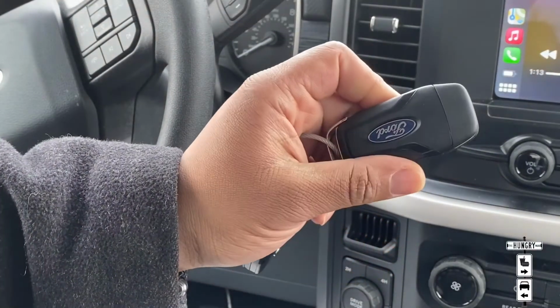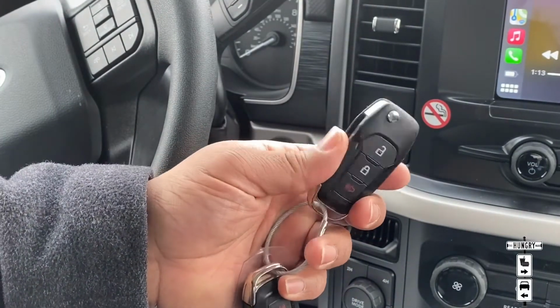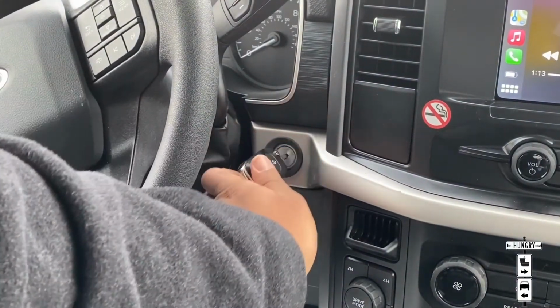Unfortunately, this is an old school style key. With the upper trim levels, you do get keyless entry, keyless start, that kind of stuff. Not with this one here. So you do have to unfold the key with the button. You know how this works. You stick the key in the ignition and you turn it to the right.